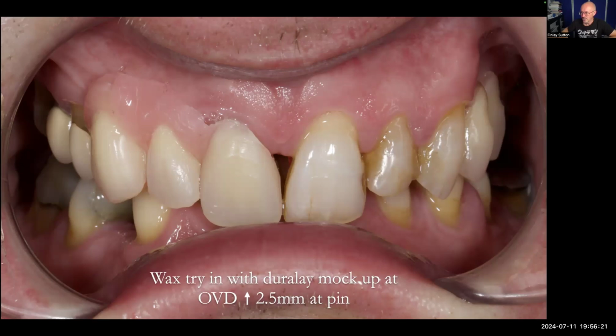I've got a nice question from Ambreen Usmani. When you increase OVD, we are going for a reorganized approach. It's in the books that we should do it in CR. Absolutely, you're dead right. And that's precisely what I was taught, Ambreen. And this is how I've tried to manage these cases in the past.